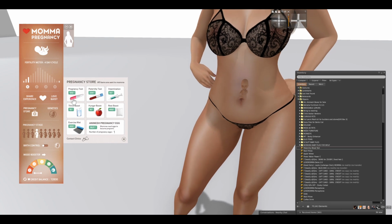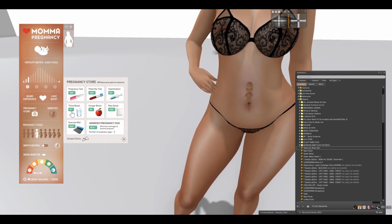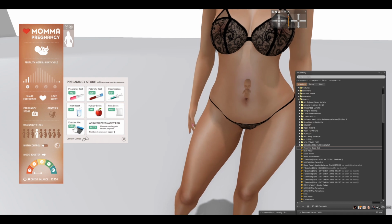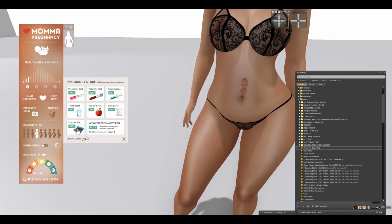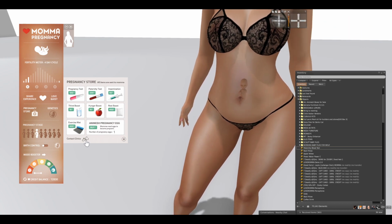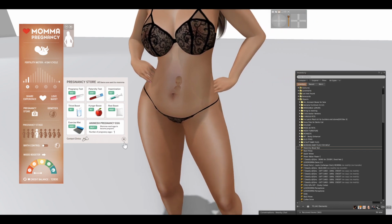Now, also in my pregnancy store, I can continue to buy myself more boost. I can take another drink. I can have another something to eat. I could buy an egg. Now, the exercise mat I can't use until I have given birth and I'm deflating. So this is not available yet. Contact clinics is going to be a teleport map to a link on my sim so you can contact clinics. We'll have another video about a doctor HUD that we're working on.